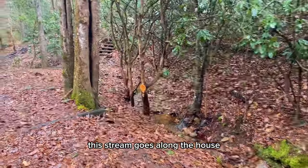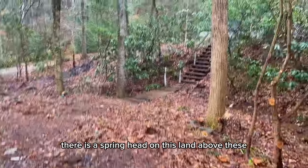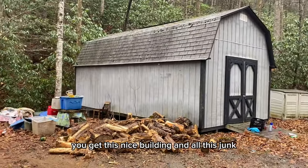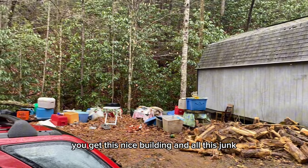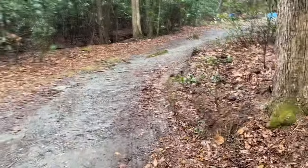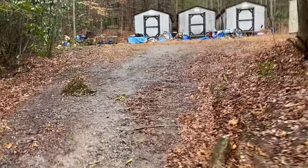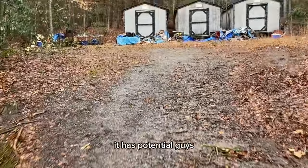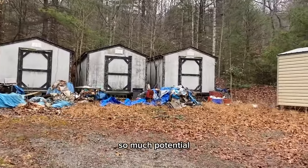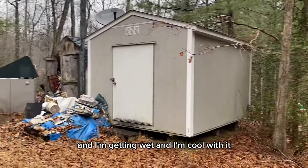This stream goes along the house. There is a spring head on this land above these buildings that goes out to the buildings. Also with the house, you get this nice building and all this junk. There's also 8 acres with this place. It has potential, guys. I know it's a lot, but it has potential. So much potential. And I'm getting wet, and I'm cool with it.